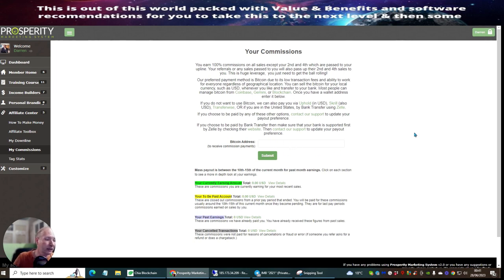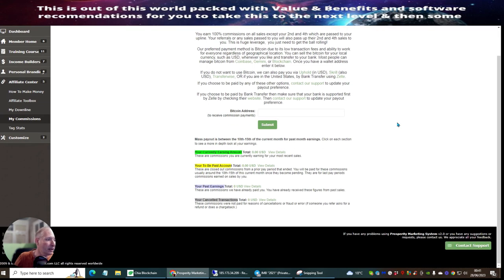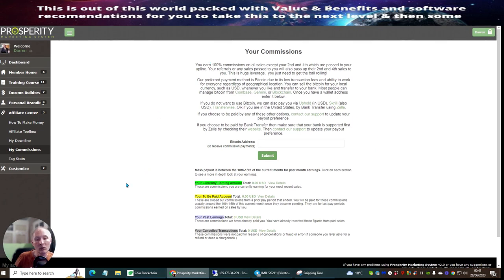Now, this could be a way of leveraging and making more money, because you just don't know what's going to happen with Bitcoin, right? Or you could just keep it where you receive your payments through normal USD or whatever your actual money ID is. Okay, so this is my downline affiliate toolbox.